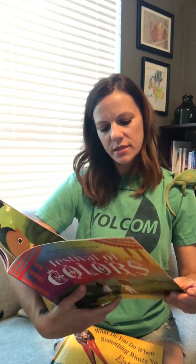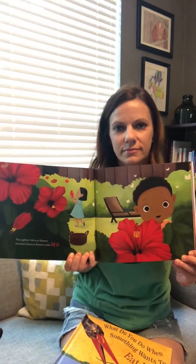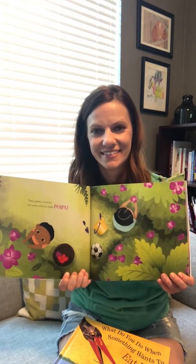They gather hibiscus flowers because hibiscus flowers make red. They gather orchids because orchids make purple. They gather marigolds because marigolds make orange.